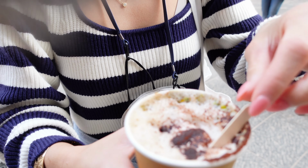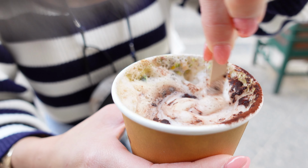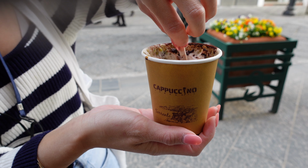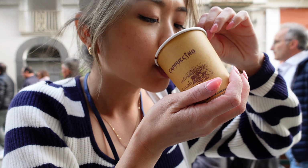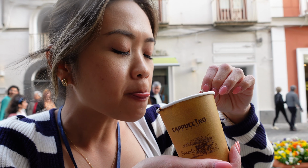So I ordered the pistachio cappuccino, and they actually use real pistachios. I think they're blended. So I'm gonna try it out. I'm stirring it up. This is from Cappuccino Sorrento. They also sell gelato. I'm just mixing it up. Taste it. It kind of reminds me of hot chocolate at first. I think because there's chocolate on top.